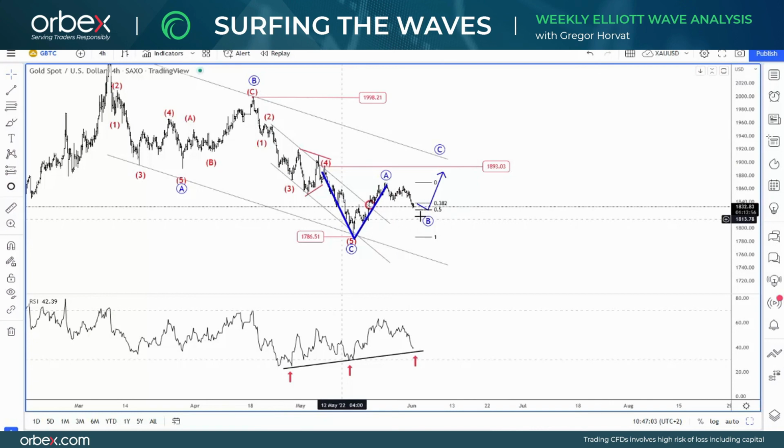Now I'm tracking wave B. Very nice support is here around 1820, 1830, and the next one is around 1800. Okay, so I'm looking for this area to be a potential buy zone or super zone here by the end of this week.